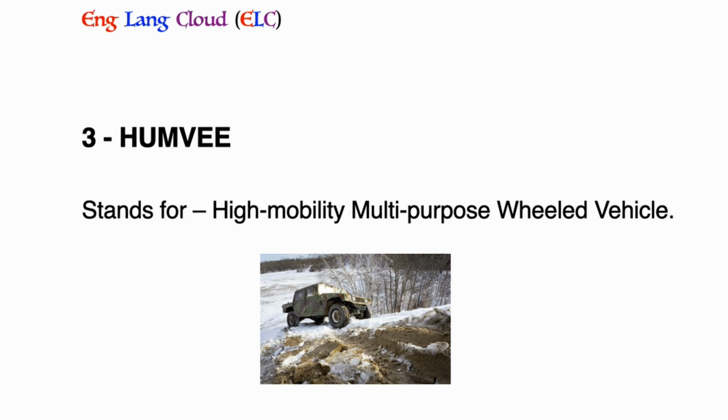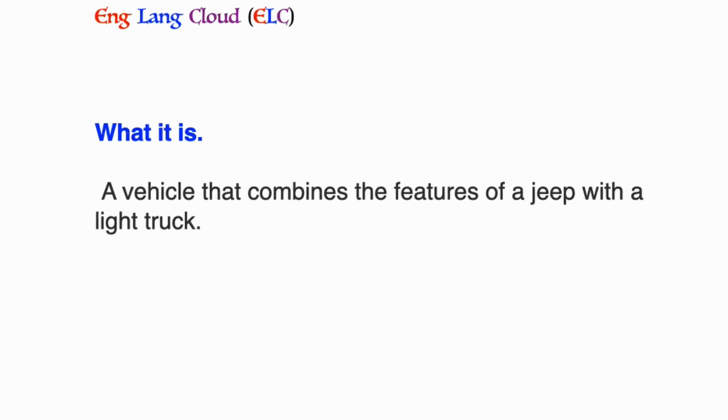HUMVEE stands for High Mobility Multi-Purpose Wheeled Vehicle. What is it? A vehicle that combines the features of a jeep with a light truck.